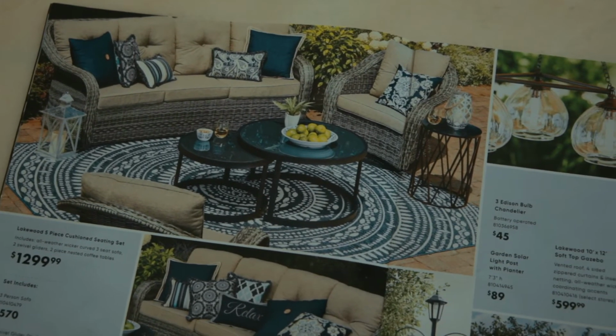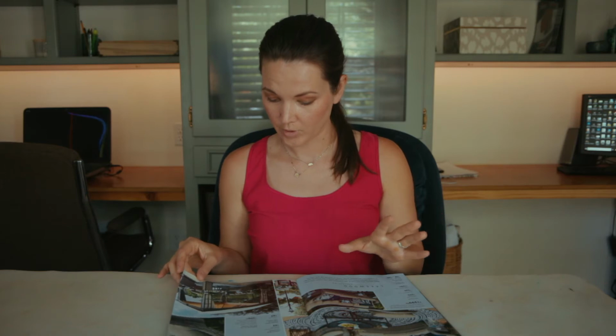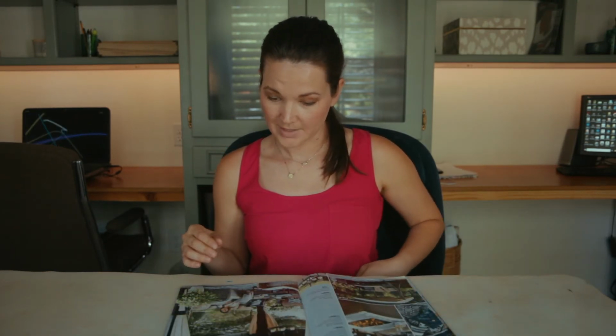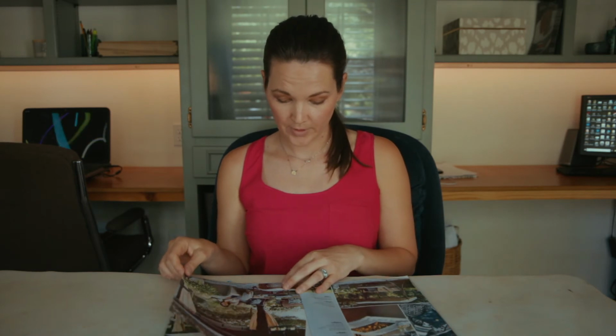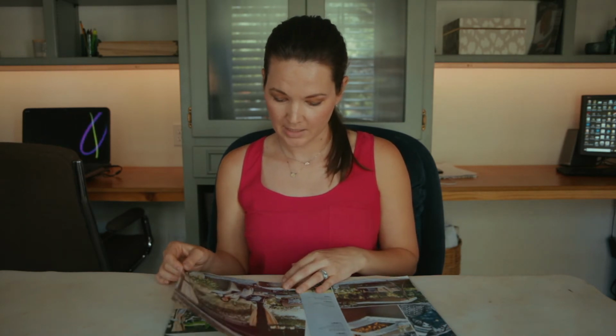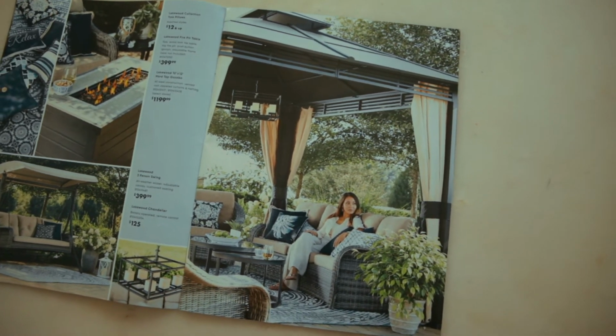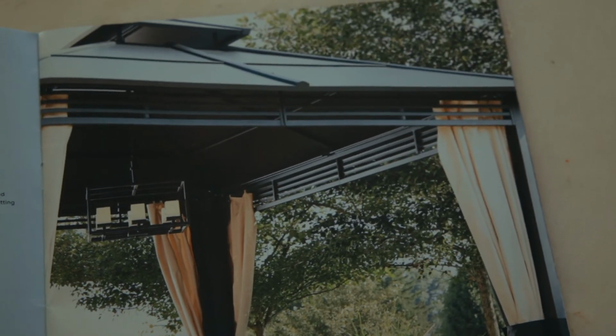But in this particular situation, I think they have a little bit too much going on. They're doing a lot of duplicate stuff, which is fine, because the layout on this magazine is beautiful. They've done a really great job with the styling and the staging. This is a nice gazebo, no rattan to be found, and they've got some really nice detail across the top that gives some visual texture and kind of gives it an elevated look that I really like.